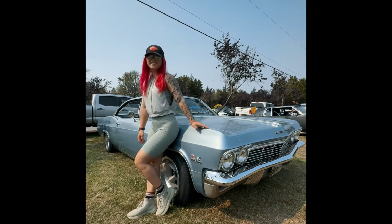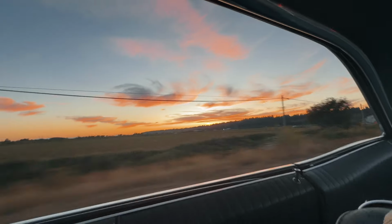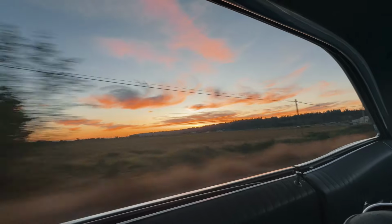Yeah, no, it's all coming together pretty good. We've just got a few kinks to iron out now, but we've really enjoyed it over the summer. Been taking it to car shows, gone on a few dates in it, took it to Vancouver, and just been cruising around, really enjoying it.